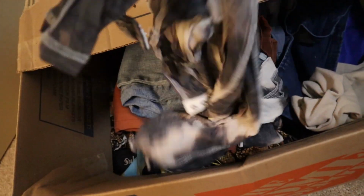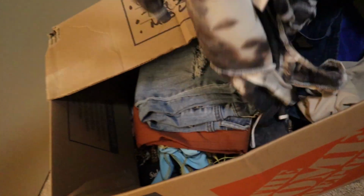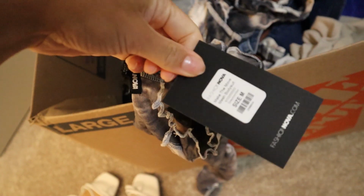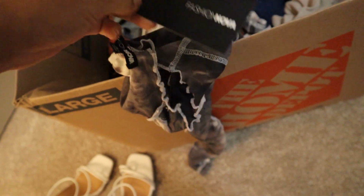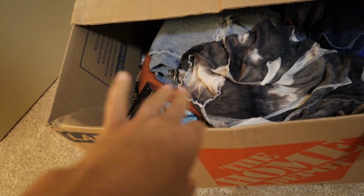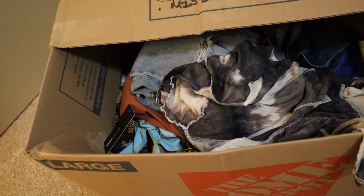This bodysuit I've never ever worn. This will actually be perfect for the fall time coming up. Has a tag on it from Fashion Nova. Absolutely has never been worn. So I have a lot of things. I'll show you guys in better views and in more detail. But definitely let me know.